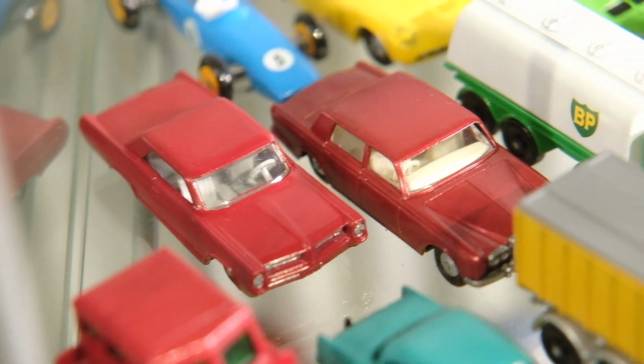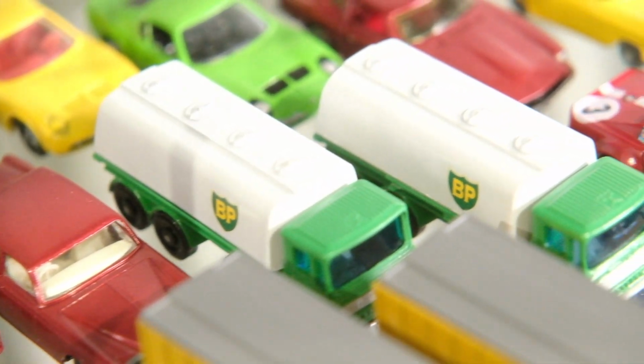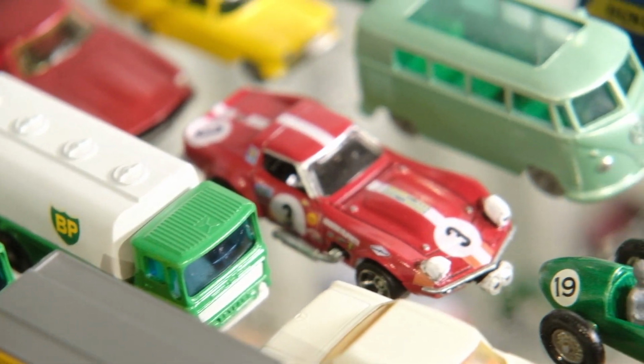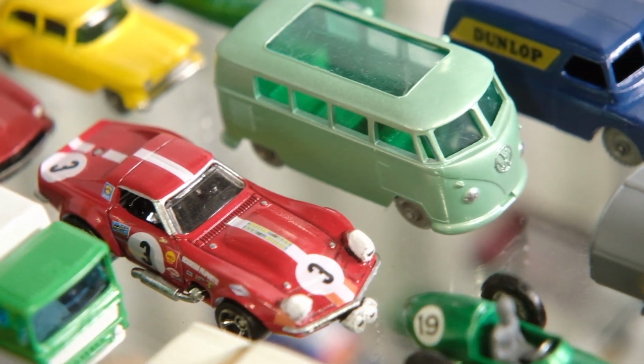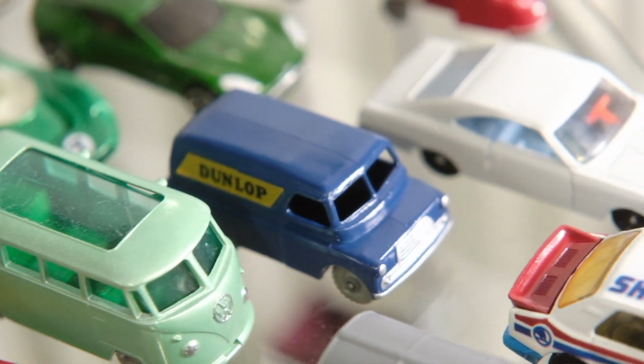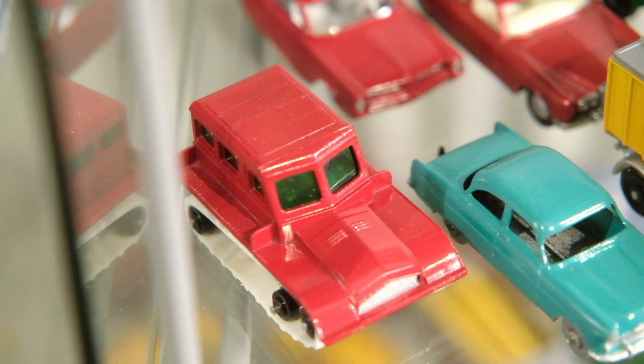The roller here represents my 100th video, reached on the 18th of December 2020. I'm still waiting for my 400 likes on the BP tanker before someone wins it. There's my Le Mans Corvette build-off entry I was quite proud of, and close by is the vintage Seco Opel Record that continues to miss its seat backrests.